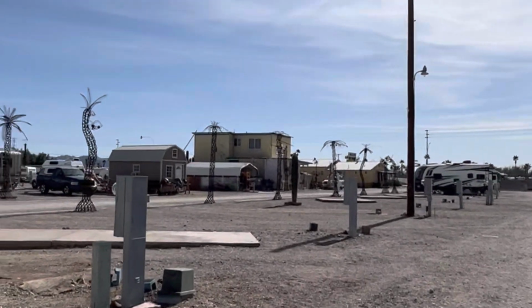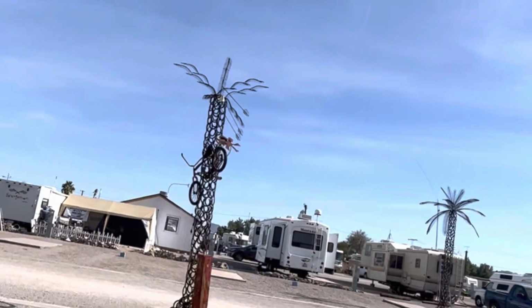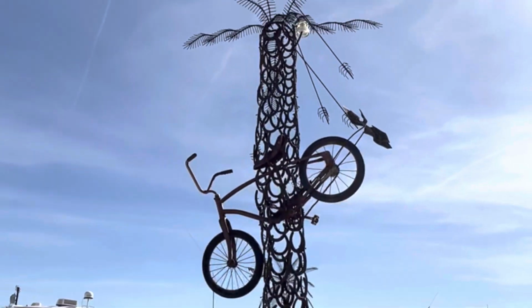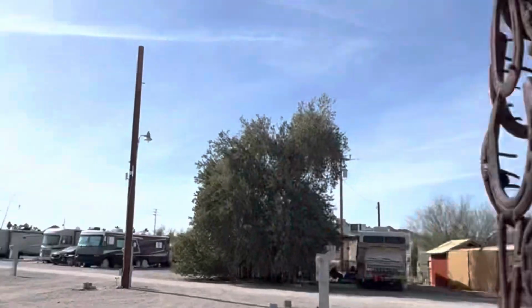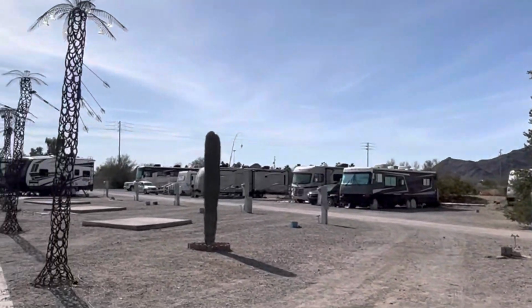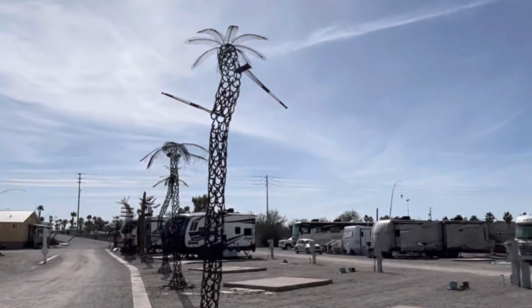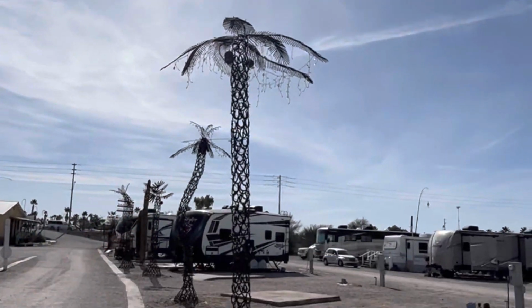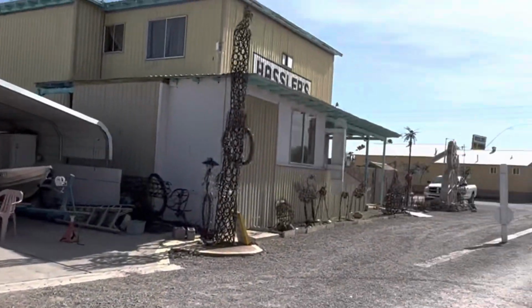I wanted to show y'all all of this art, this metal artwork. It's so beautiful. This is at one of the little trailer parks in Quartzsite. Look at that, y'all. Wow, that is magnificent. This is horseshoes. Somebody really took some time. They had some time on their hands. That is so pretty, y'all. Look, they got an axe up in there. It is so cute. Look at the fish. It is so cute.